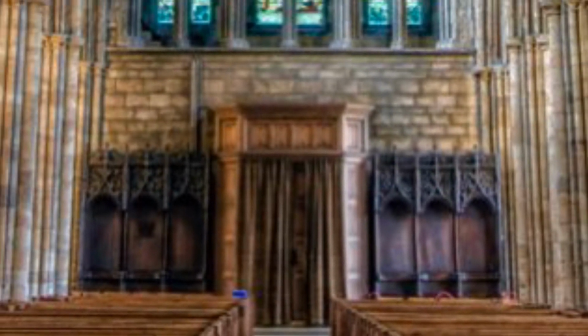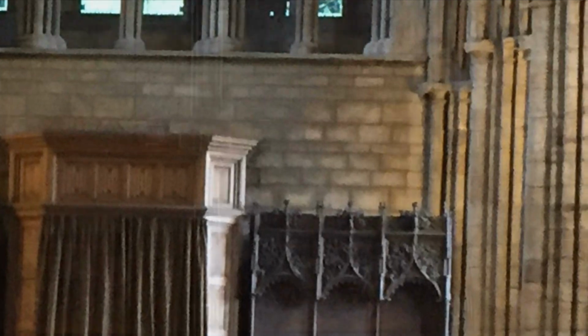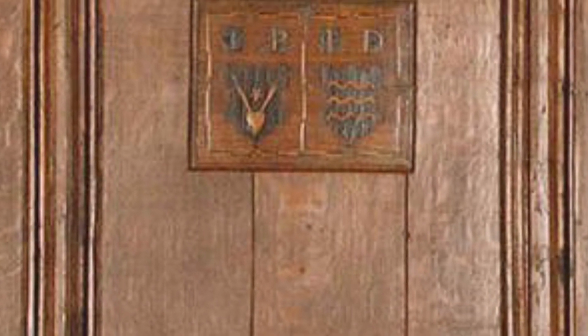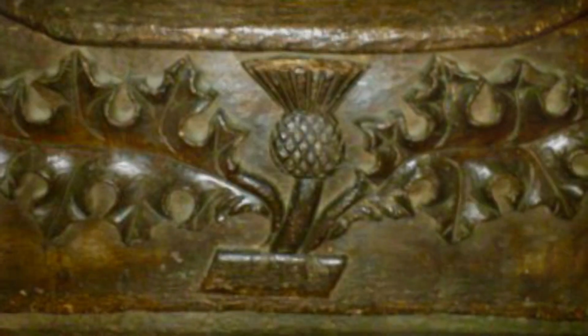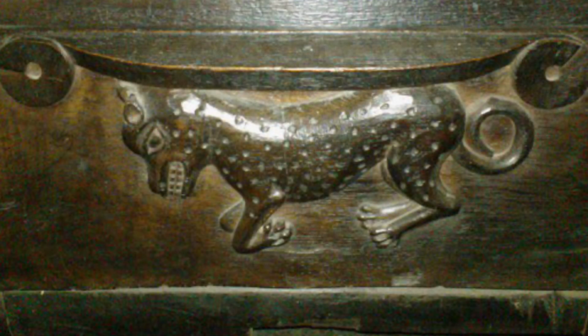The 15th century Misericord stalls with highly decorated canopies above the stalls on either side of Dunblane Cathedral's west door bear the coat of arms of Bishop James Chisholm, who was consecrated in 1487. These stalls originally stood in the choir at the east end of the cathedral, alongside the Misericord stalls dating from the time of Bishop Ochiltree, who was bishop in Dunblane Cathedral from 1429 to 1447.